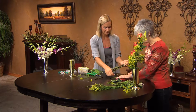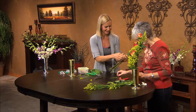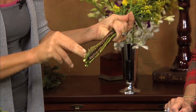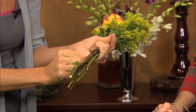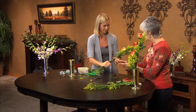And what we want to do is just slide a very simple rubber band. I may have cut them up. Here we go. I think we only need possibly just one. And we'll just double this one up and slide it up the stems. Make sure we get everybody in there. And this is just going to help organize your stems and keep everything together, so it doesn't start moving while you're trying to arrange it. Right.